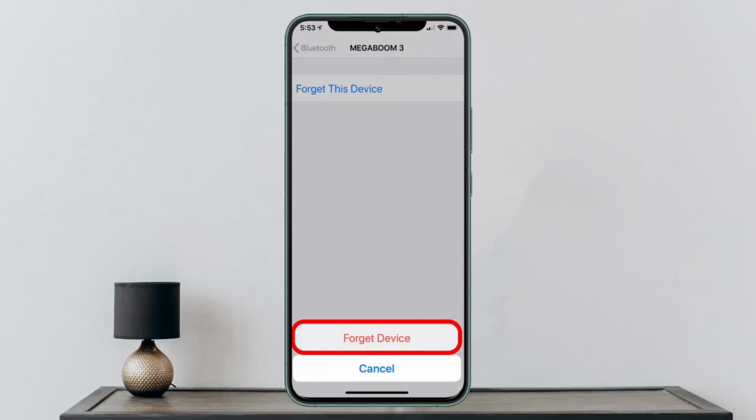The other thing you could do is simply restart the device and see whether that fixes your issue or not. So these are some of the ways to fix it.